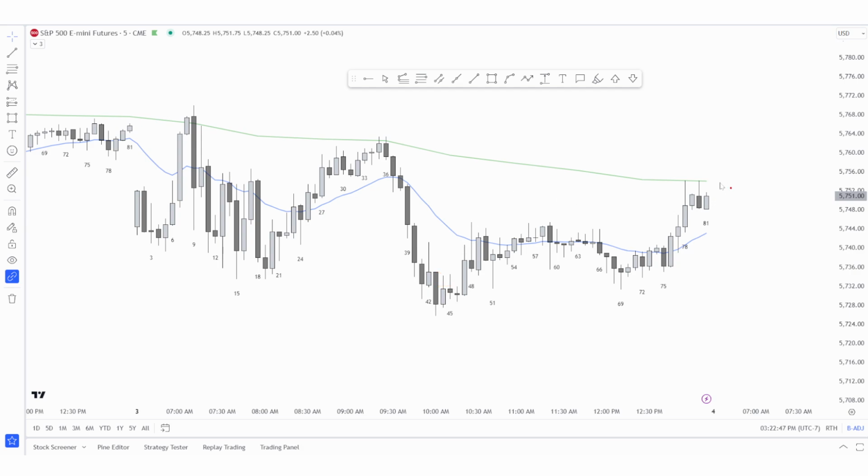for a rally. But then I got out on this tail for minus a point because I had a late entry. And then I got chopped right here trying to buy this high and went straight down. Yeah, the day got the best of me. It was a tough day.